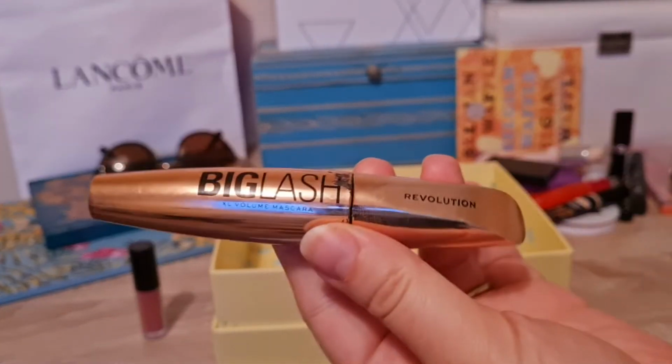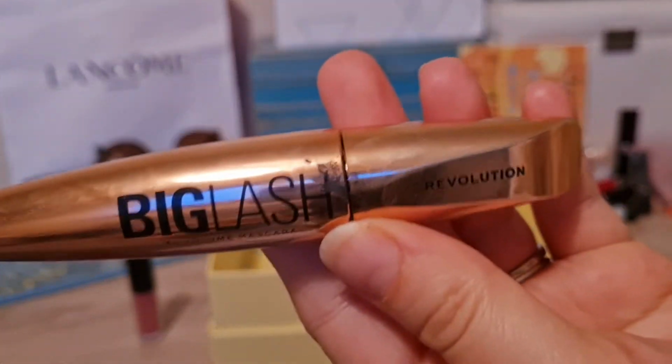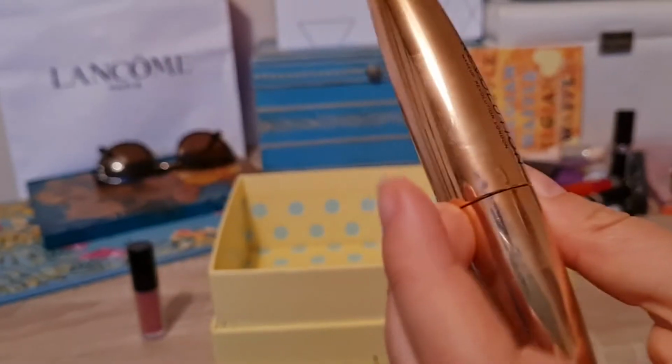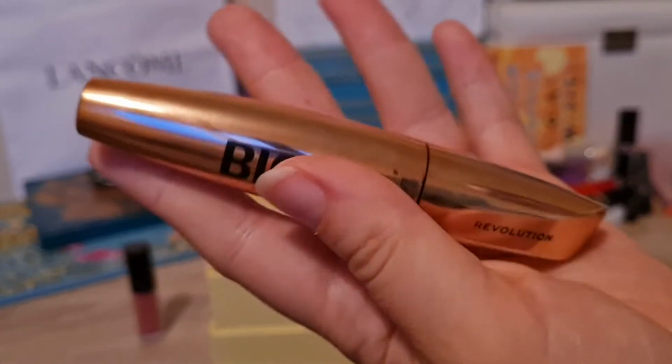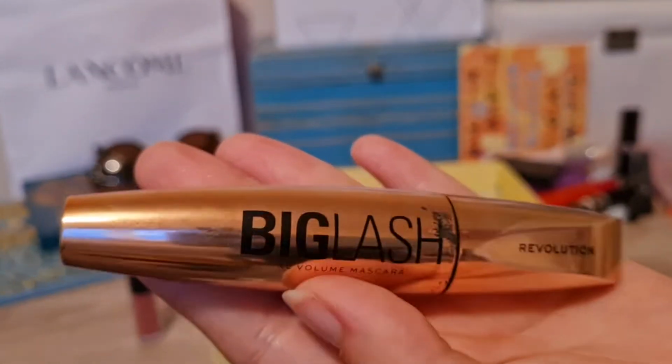And then last but not least is the Big Lash from Revolution mascara. This is officially an empty. I have finished it. I am not going to keep it any longer. It is not really performing. It's super dry, so it's going into my empties.